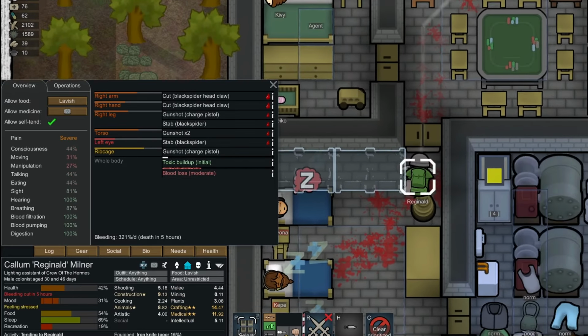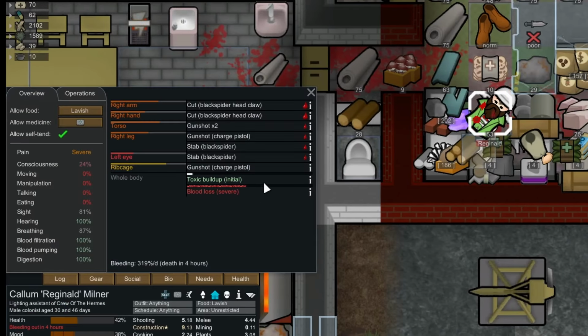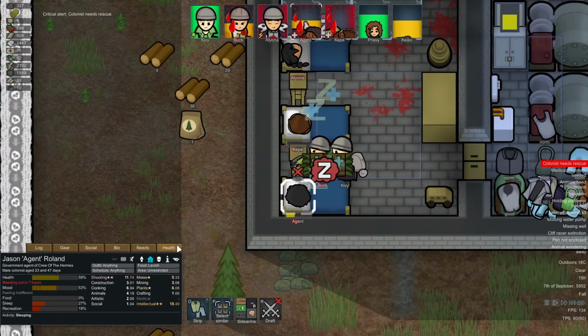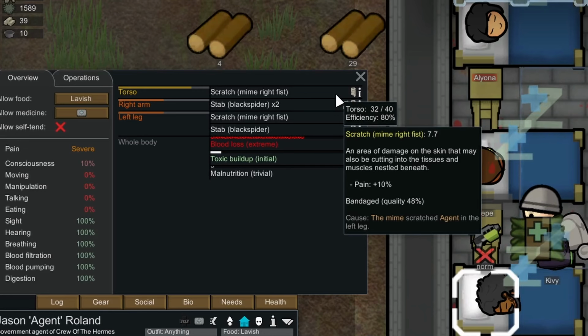Reginald, as the best medic, did the best he could, but unfortunately he himself was so injured, he collapsed on the way to getting medicine. It was now up to Kivi and Buck to try and give the rest of the colony first aid. Neither of them were particularly skilled, but they did their best, hoping that they would get everyone to pull through.